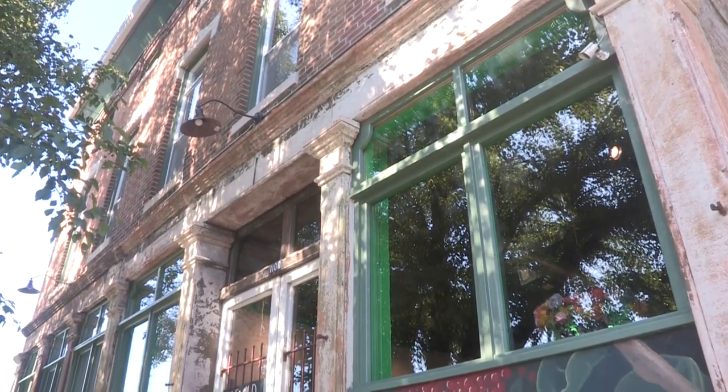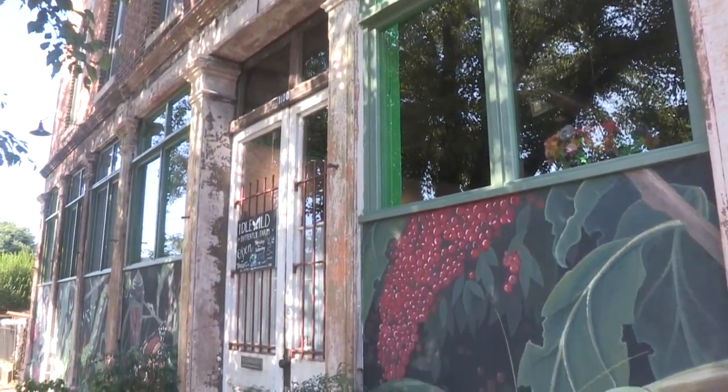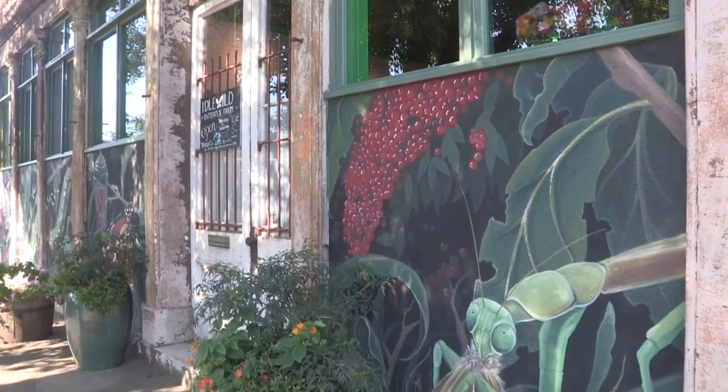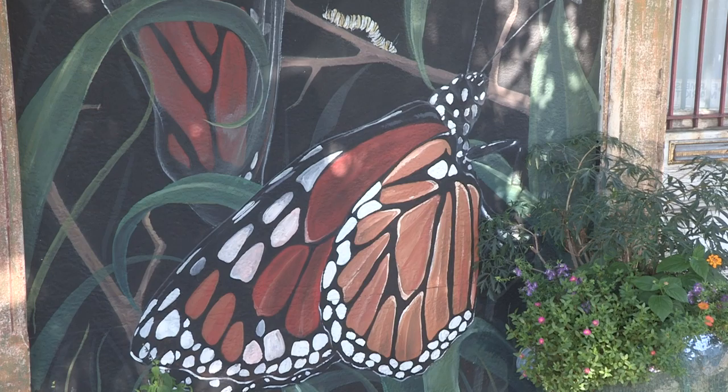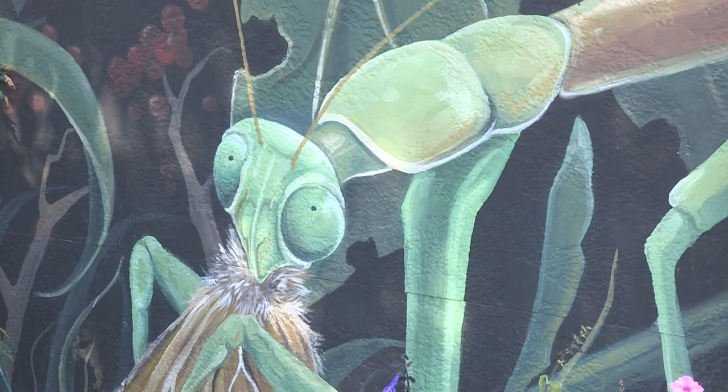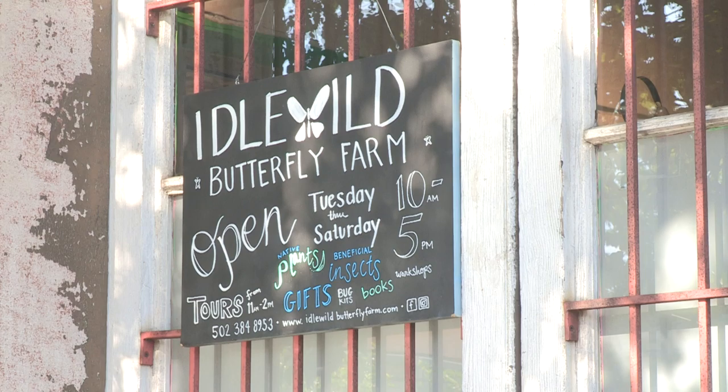You wouldn't know it from the outside of the building, at the corner of Logan and St. Catherine Streets in Louisville, that this is a butterfly farm. There are large painted murals on the building of a butterfly, of course, and a praying mantis. But neither are a giveaway of what's inside, despite the sign on the door.